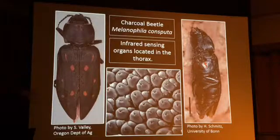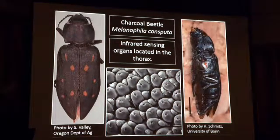This electron micrograph in the center there shows the organ, and around these individual organs are wax pockets. So the beetle is constantly excreting wax around these organs, and they're actually all over the beetle's body. At the base of every setae, which are the hairs on the insect's body, are these wax glands, and they're constantly being excreted, evidently to keep the beetle from drying out because of its very strong attraction to fire.